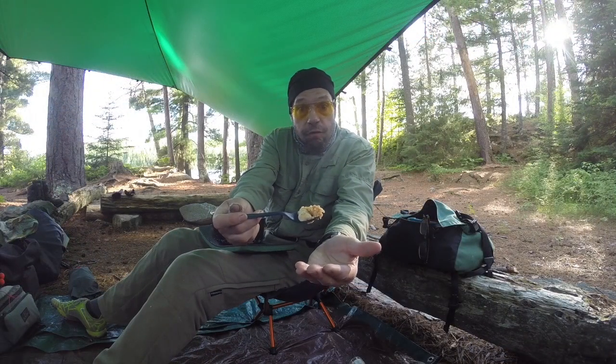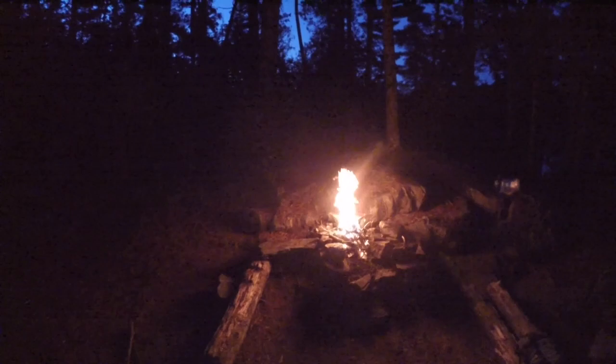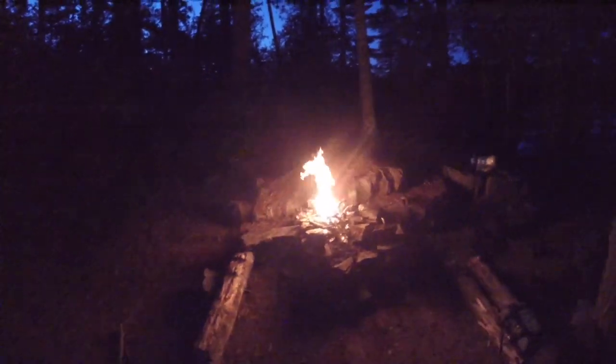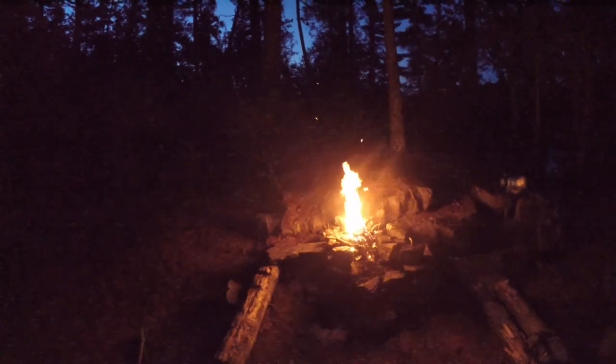Baked four cheese risotto walleye. Had some extra fuel, so wanted to burn off the rest of the garbage. So basically, just lit a match.